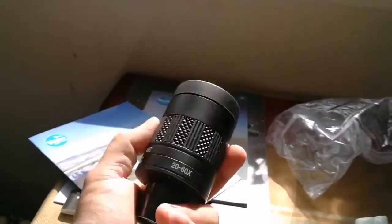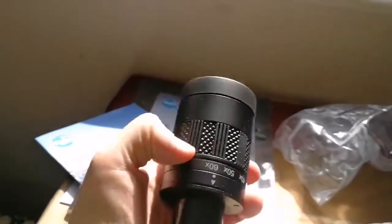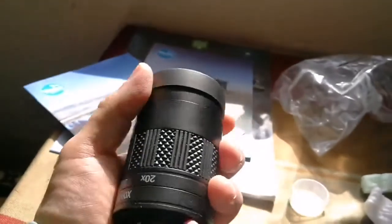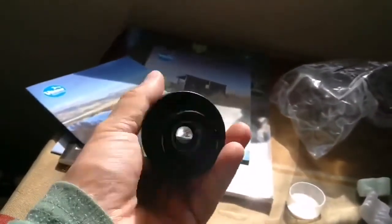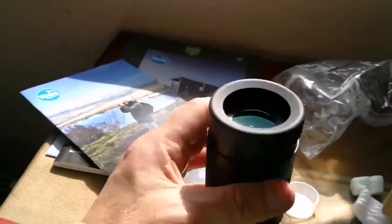I read good reviews about this actually. People say this is as good as a Celestron. Yeah, that's really good. Big eye cup. Oh, also a twist-up eye cup. It comes up. Oh, really good. They're made in the same Chinese factory, no matter Olivon, Baader, everything. They come from the same Chinese factory.